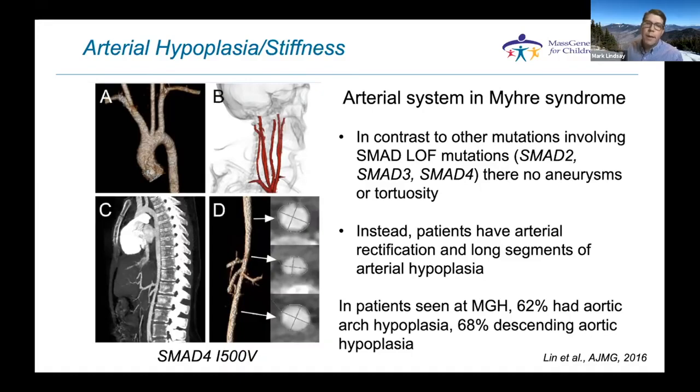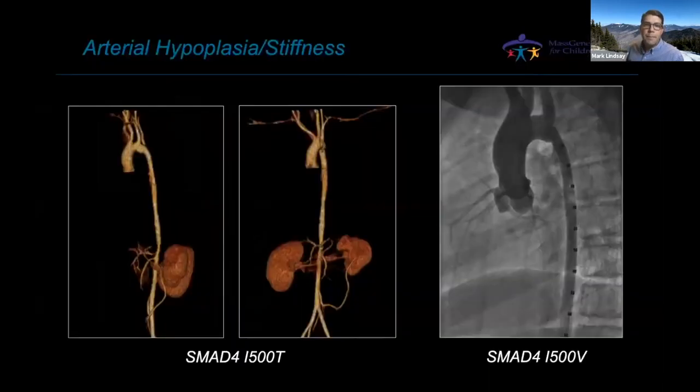We see rectification of the arteries or straightening, and long segments of arterial hypoplasia, or that the arteries are, you know, smaller than you would expect for the body size. At MGH, you know, 2/3 or so of patients have had some degree of arch or descending aortic hypoplasia. This is an example from 2 different patients with Myhre syndrome, in which the descending aorta is hypoplastic or smaller really than it should be, and similarly with this individual. And you can see the striking difference between the ascending aorta and the descending aortic size in this case.